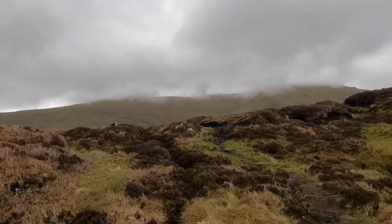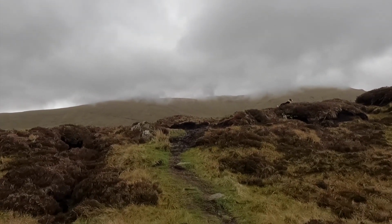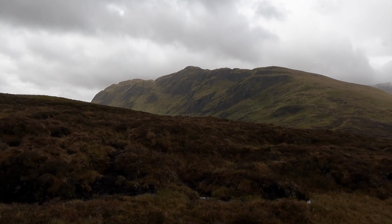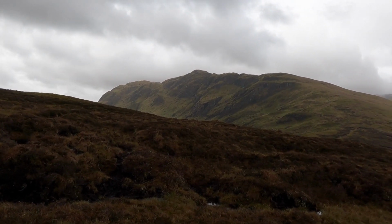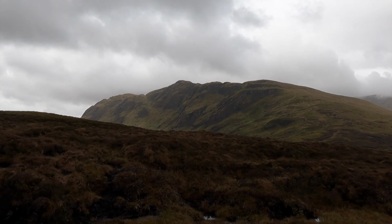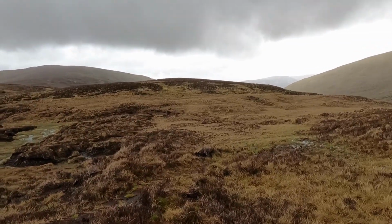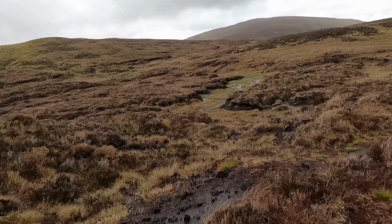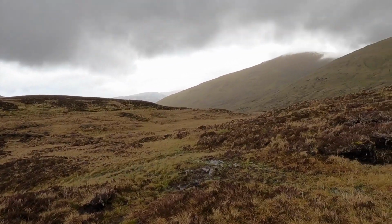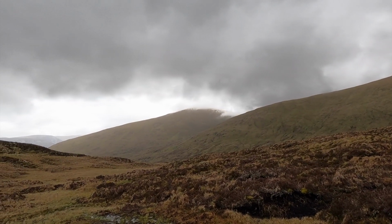So the cloud is just clearing off the first top, hopefully. So that's Beinn Ghlas. That's Beinn Ghlas over there. Did that a couple of weeks ago, just so I didn't have to add it to the 7 I'm doing today. So the path, extremely squelchy and boggy, but it's not surprising the amount of rain we've had over the last week. As I say, the clouds are clearing off the top, so hopefully we'll be lucky.